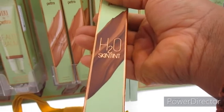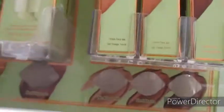Tinted face gel. How much is it for? 24. Yes, this is a luxury brand, if I'm right. Or is it still drugstore? £24.94. It's still drugstore. Because when we're talking about luxury, we're talking about big brands, like Victoria Beckham would sell a little eyeshadow palette for about £100+. So they're still within drugstore.